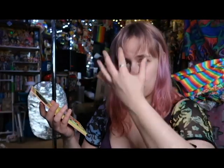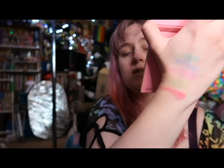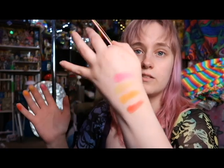God, I hate my bangs keep going whoosh. But yeah, let me do a little swatch-through. I know pastels are a little more difficult, but these seem to be pretty buildable. That's the first five. I'm not pressing too hard into it. And that's the last four.